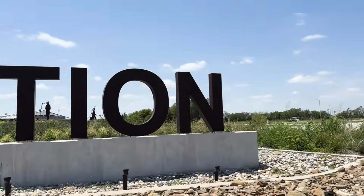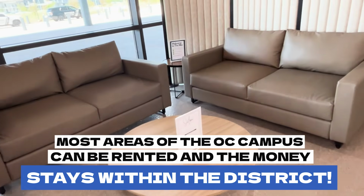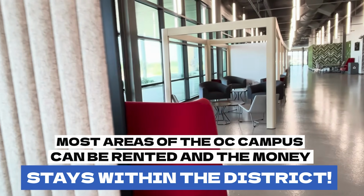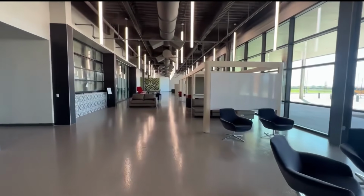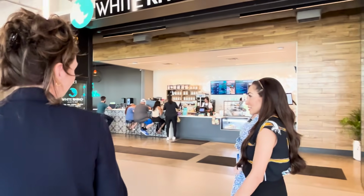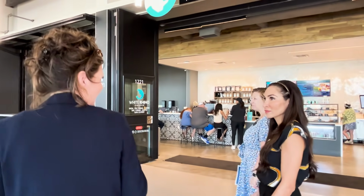So are these different workspaces? This is all collaborative space. The furniture in here was donated by our architect. It's collaborative space with free Wi-Fi, where people can come and have group meetings. We have a lot of churches that have their meetings here. We just passed some community members who are hanging out.